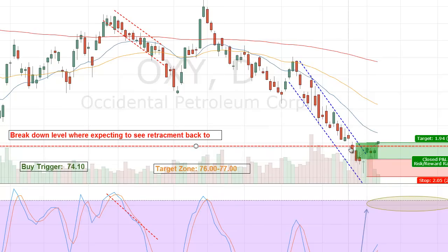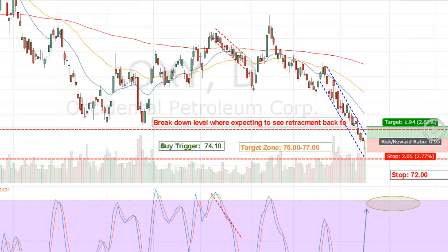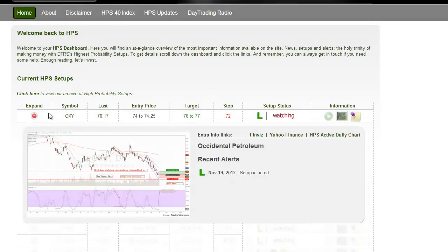If it happens on a Tuesday or Wednesday, we get alerted to an HPS setup through my research, scanning the markets each and every day. I want to make sure I get those patterns in here, and we don't want to be behind the trade where it gaps up the next day, because these are fantastic setups. So we did notice a couple of those on the HPS site. You see a lot of the watching. In the case of Occidental Petroleum, great trade, continues to move higher, but it gapped up.